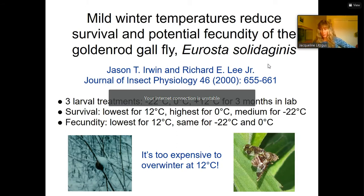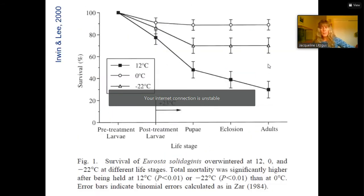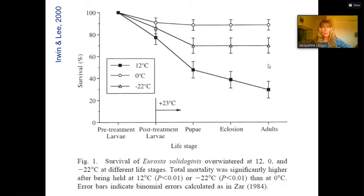I posted Jason's paper on D2L for you as well, but I extracted figure 1 from it here because it shows this response very nicely. Here are the three treatments: plus 12 degrees for 3 months, 0 degrees for 3 months, and minus 22 degrees for 3 months. That's the larval treatment. Then he brought them out of those temperatures to room temperature and watched what happened over the different life stages, pupation, eclosion, and adults, and looked at survivorship, which is shown here, and fecundity as well.